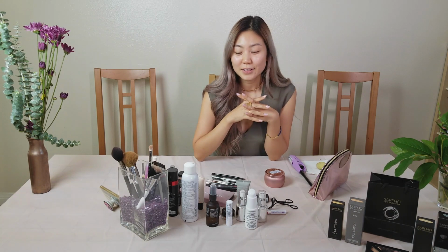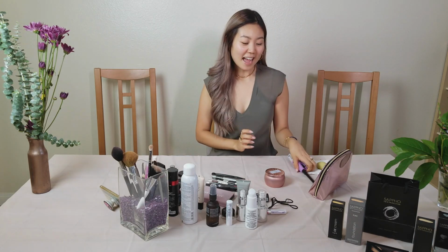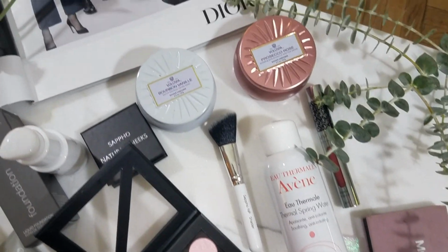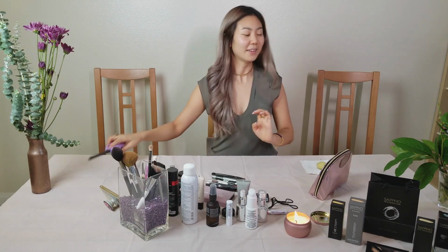I love using mist because I have dry skin, and I think beauty is about keeping your skin healthy and glowing. But before every beauty routine, I like to light a candle, and it really gets the mood going for me. So let me just get that. This is actually a rose and prosecco scent. Okay, I am ready. Here we go.